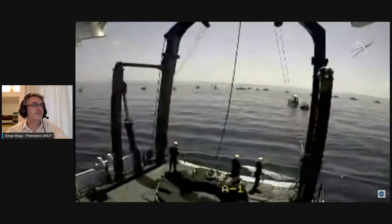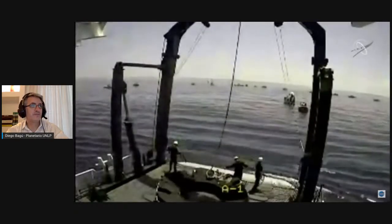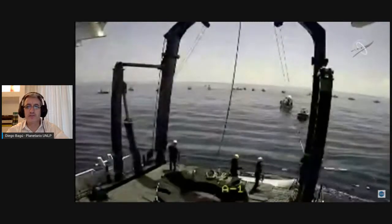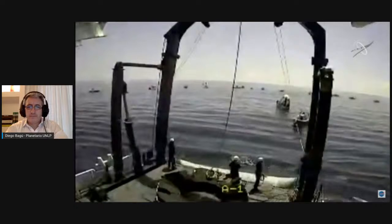Of Dragon floating in the water there in the background, along with many onlookers, certainly from a safer distance at this point. This is a live shot coming from Go Navigator, our primary recovery vessel here. So it's Crew Dragon, also accompanied by the fast boats that are helping to bring it in closer.